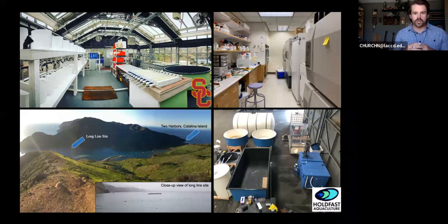The bottom left photo here shows the long line, we dub it the long line, which is a research site that I permitted, or helped permit. I installed it and ran it for several years. Essentially, it's a commercial mock-up where we can take a research idea, test it at research scale, put it in an open environment, and see if that pays out in terms of being amenable to industry. And then, of course, we take all these skills and we need to translate them into large industrial scale production. So this is a photo of Holdfast's industry site, less flashy perhaps, but functional.